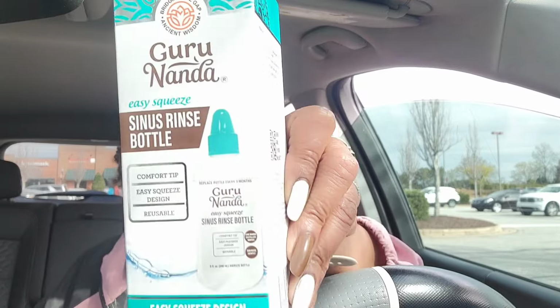And then I finally found the Guru Nando Easy Squeeze Sinus Rinse Bottle. But I did not find the other part to this. So I'll be on the lookout. But while I saw this, I went ahead and grabbed it. This was down in my local Dollar Tree on Raleigh Road. This is the Guru Nando Easy Squeeze Sinus Rinse Bottle. Comfort tip, easy squeeze design, reusable. So I did grab that.